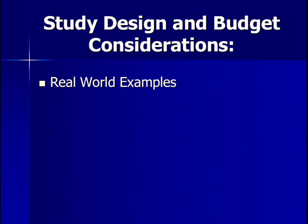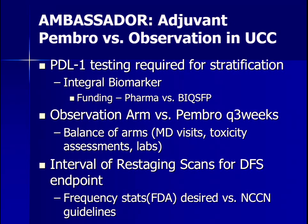So for the next part, I just wanted to talk a little about budgeting, the funding sheets, and the Medicare coverage analysis. How does that really work in the real world when we're planning studies? So one example is in the next quarter, we will be opening the Ambassador study, which is an adjuvant study in urothelial carcinoma, pembro versus observation. And for this study, there needs to be PD-L1 testing for stratification, because whether the patient's positive or negative is the stratification factor.